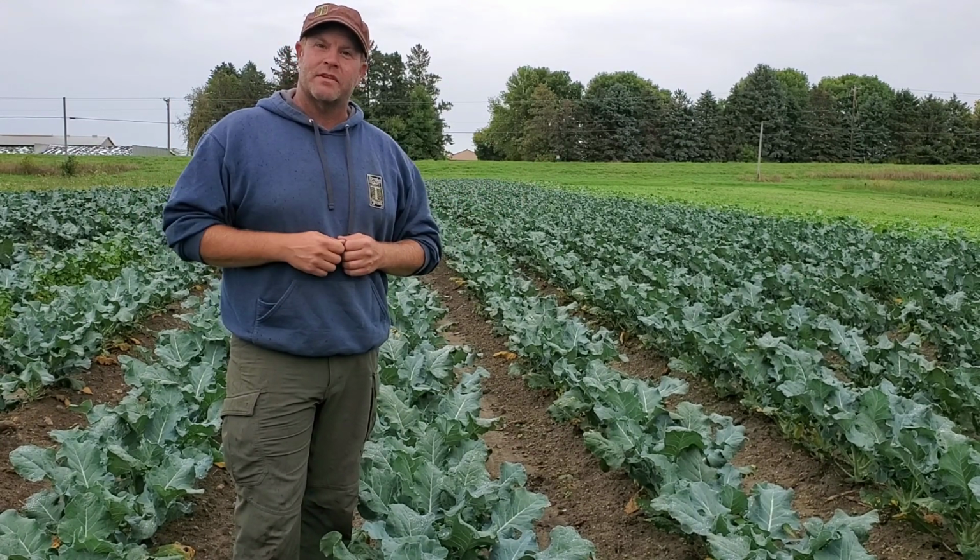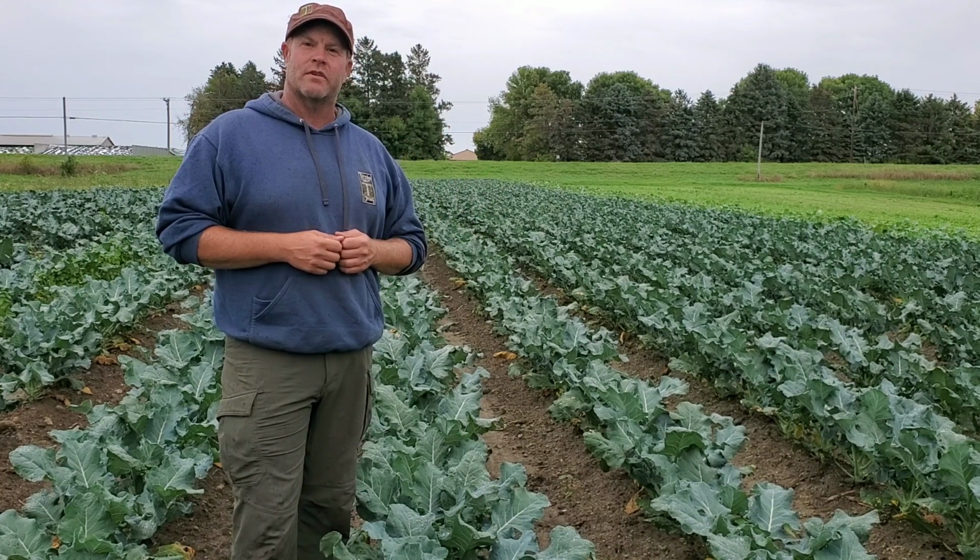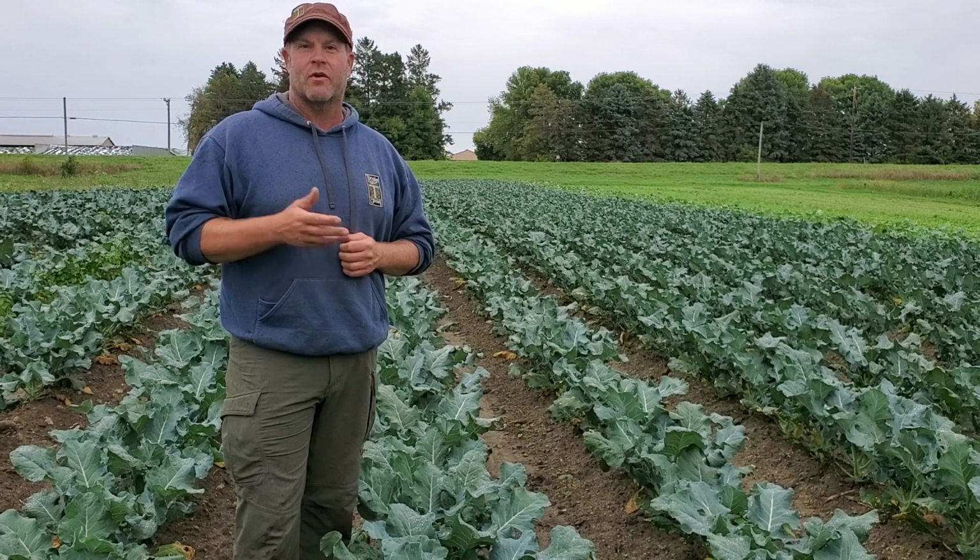So I hope that helps a little bit understand how soils impact our food and the health of our food and the nutritional density that comes with it.